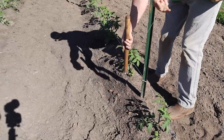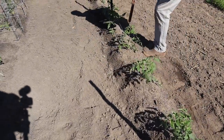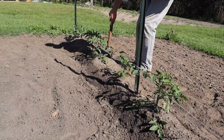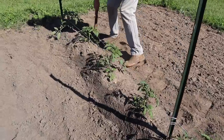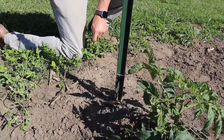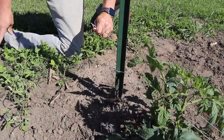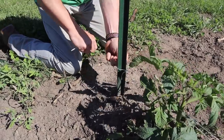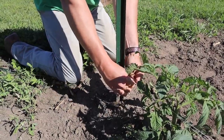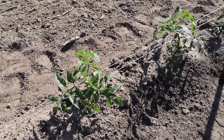Still gonna wrap around our posts here. And then we'll get back down to where we started. We just need to cut our twine here, and tie it off right here. Make sure it's nice and tight. Put one more knot in it. And there we go. And that's what it looks like when we're done. That's the Florida weave right there.